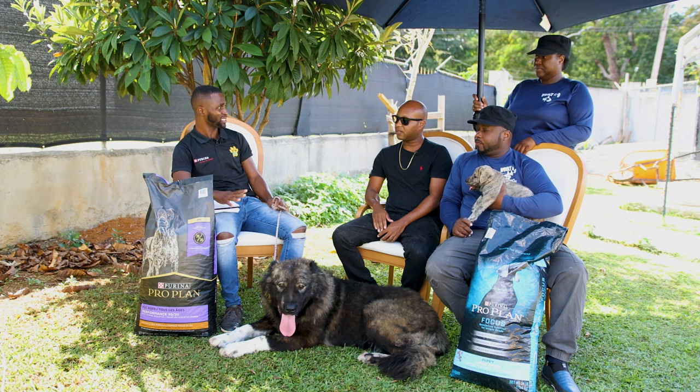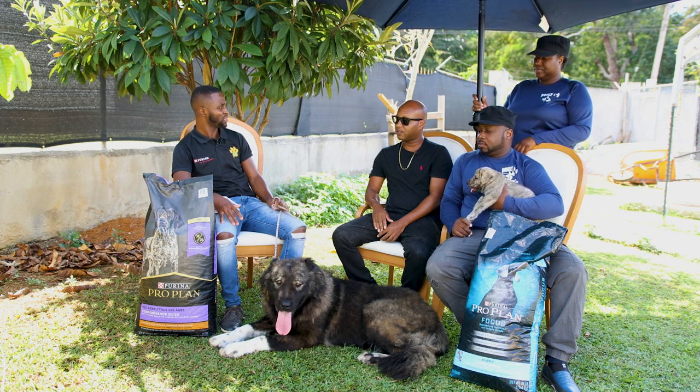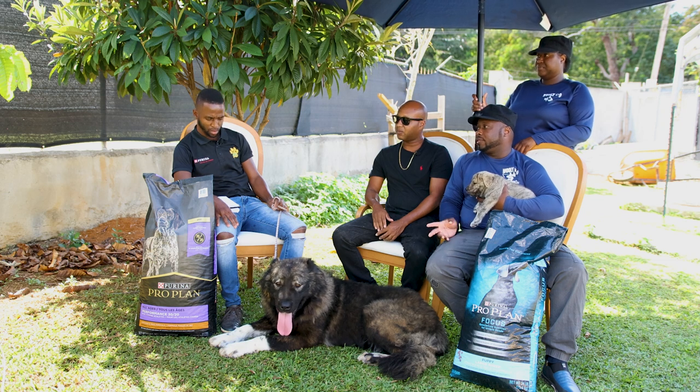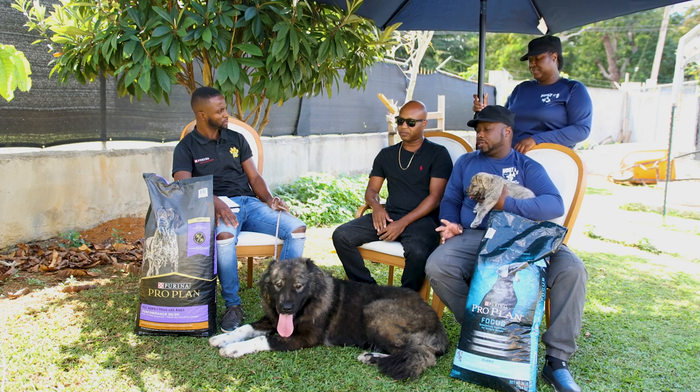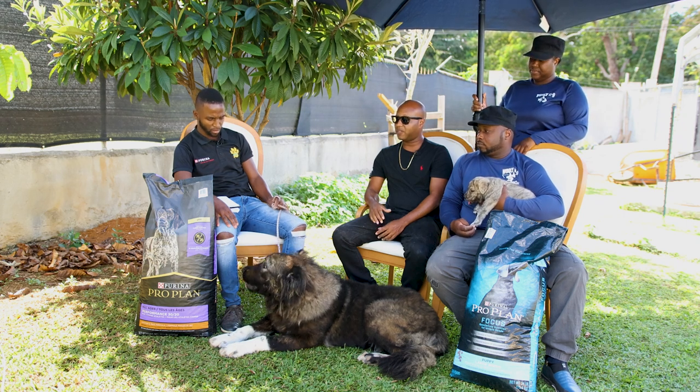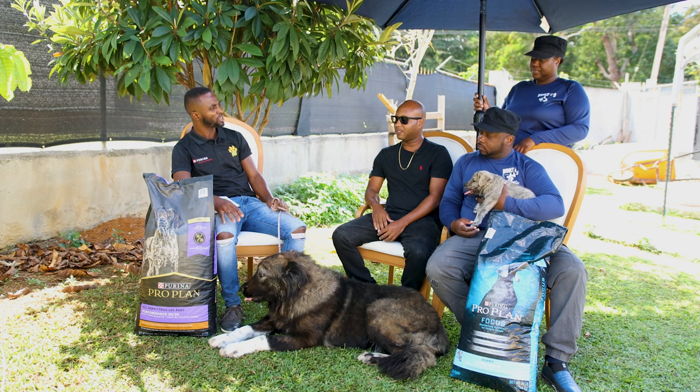So you have to really pay attention to the dog, especially when it's wet. But the most important part is when they're blowing the coat, and they blow the coat twice a year. That's a time when you really want to be heavy on the grooming, because that's the heavy shedding period.